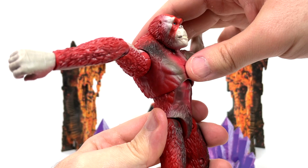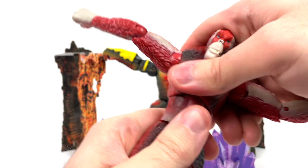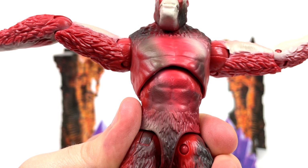Monkey rock, monkey rock, monkey fucking rock! It'll give Skar King a decent ab crunch forward. Oh god, I actually didn't mean to do that this time. It'll give Skar King a decent ab crunch forward and a decent bend back, exposing those monkey abs. And that's pretty much it for Skar King over here. Solid start in terms of articulation. I actually wasn't expecting the whole torso ball joint going on over here. Credit to you, Playmates, not bad.